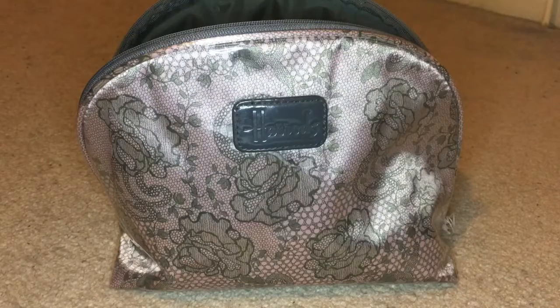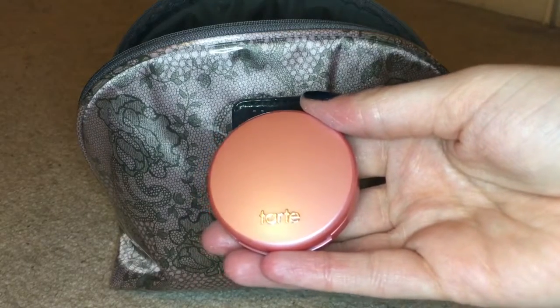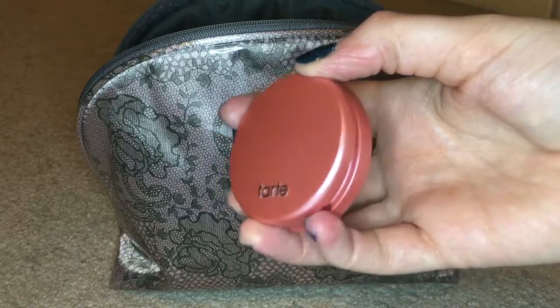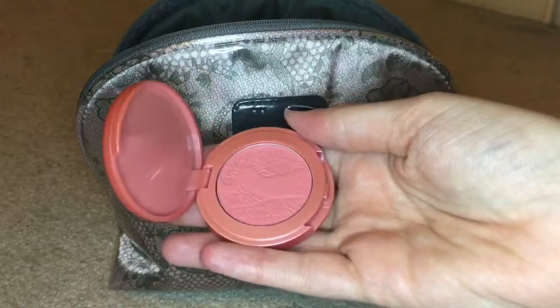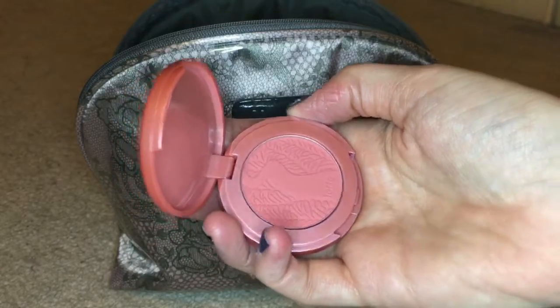My go-to blusher has now become the Tarte Amazonian Clay Blusher. I picked this up in the Black Friday sale, and this is just the sample size that was in one of their holiday kits, but I just love the colour of it and I probably wear this every day. I've been wearing it for a few weeks now and I still don't seem to be making a dent in the pan at all.